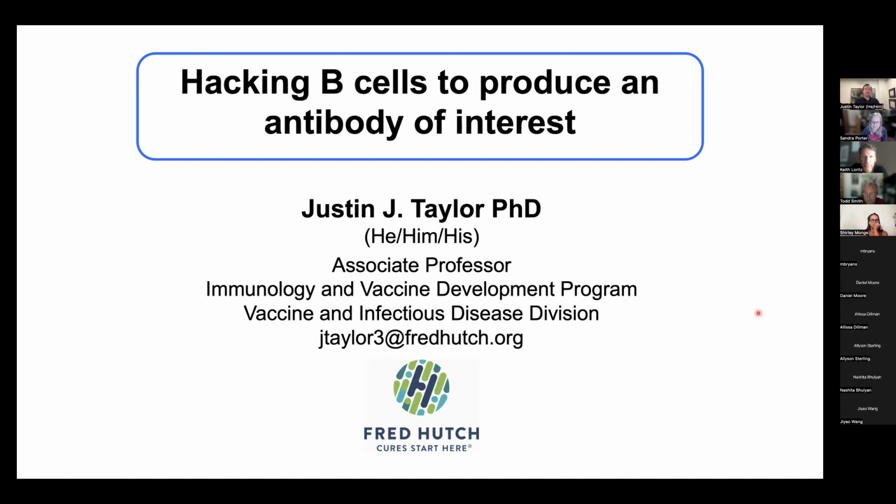So to really fit more with the theme of the hackathon, I started thinking about what we've been trying to do with B cells. In a lot of ways, it is hacking them to do things that we want. In particular, I'm going to talk a lot about a project where we essentially hacked B cells to produce an antibody of interest.